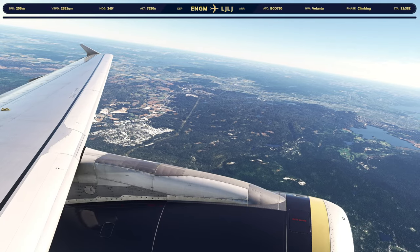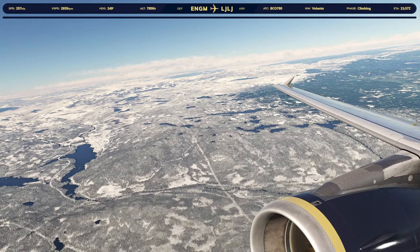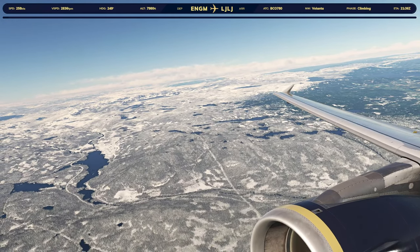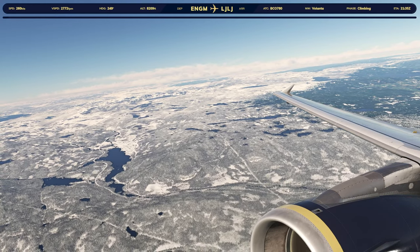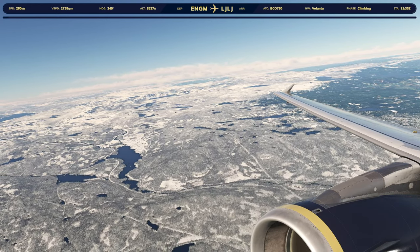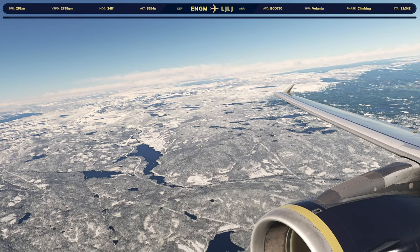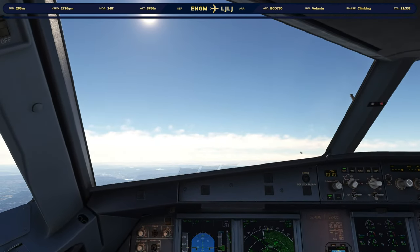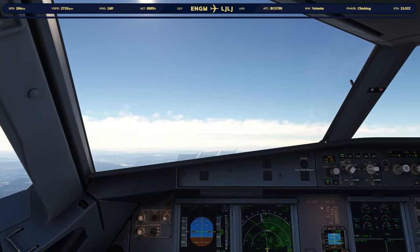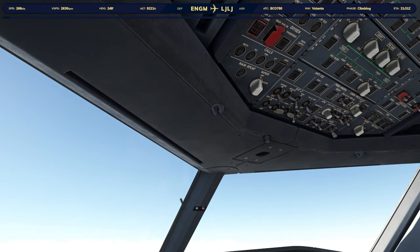Nordic 92, Oslo approach, radar identified, climb flight level 210. Oh, it's still winter over here. Left heading 140. Left heading 140, climb flight level 210. Longboat 900, turn left heading 160, cleared ILS 19 left. Left 160, cleared ILS, Longboat 900. Okay, let's switch off the landing lights.